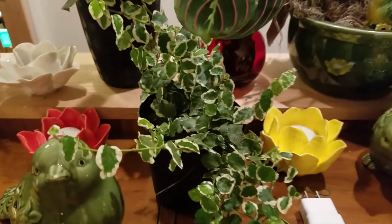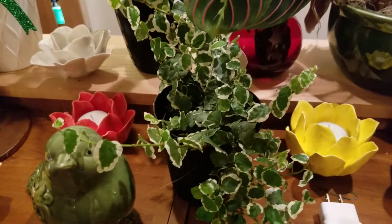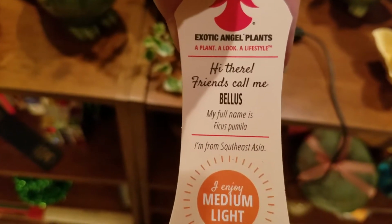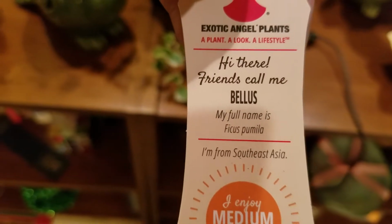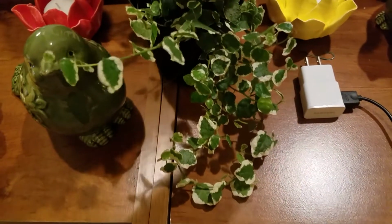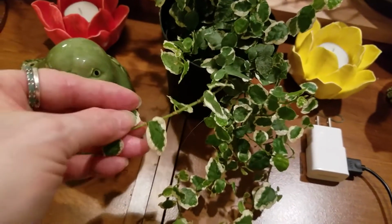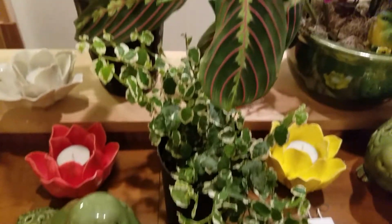And then this came from Lowe's, the trailing fig, and I think its name is in here. I'm trying to remember these Latin names. This is Ficus pumila from Southeast Asia. I've never really been attracted to these, but then I found out they like low light, so I'm just wondering if I'll be successful with it.